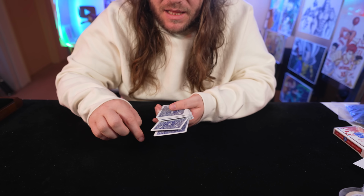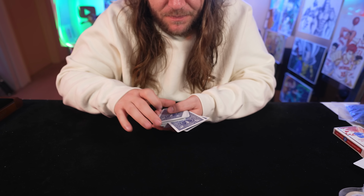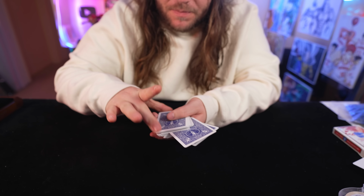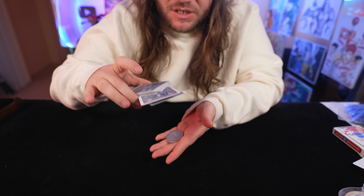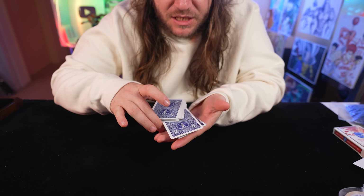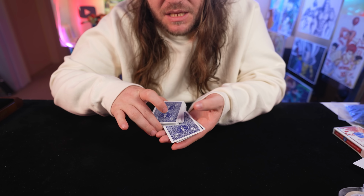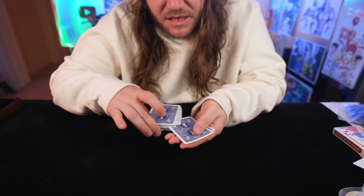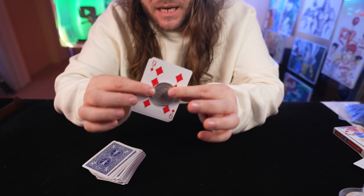Then what you're going to do is I like to turn these 2 cards to the side like this. That way I can reach over the top and grab the deck like this. And the coin, which is still here, I'm going to transition across the bottom of the deck until it's underneath these 2 cards. The thumb grabs the 2 cards and you take them out of the deck like this. So now you're holding the coin underneath 2 cards.